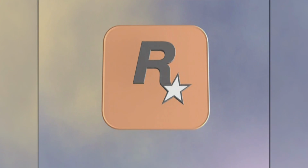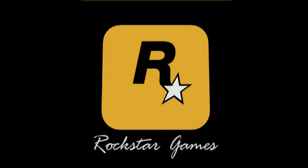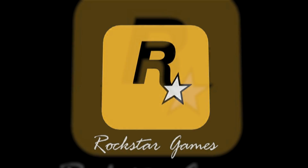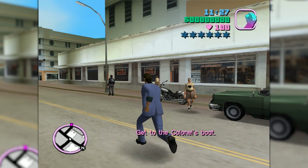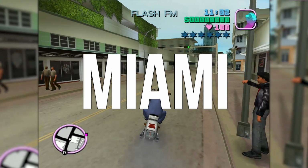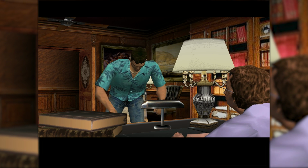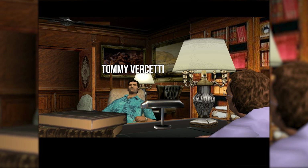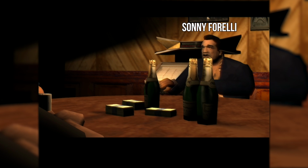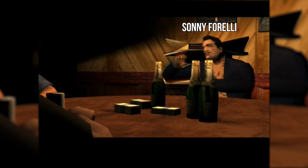This is the era when Rockstar Games earned this reputation that they have today, and one of the defining games that helped to do this was GTA Vice City, one of the most memorable games from my PS2 days. Set in 1986 in the city of, basically Miami, Vice City had a great story. It followed a man named Tommy Vercetti, who's sent to Vice City by his crime family boss, Sonny Forelli. If these aren't Italian mafia names, then I don't know what is.